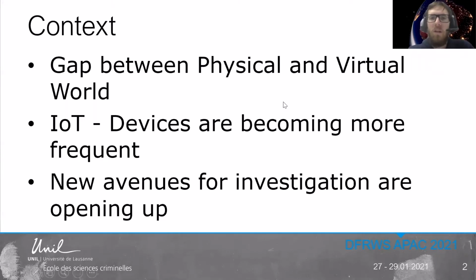Now, as you are all aware, there is a gap between the physical and the virtual world. You are also likely aware that there are devices such as IoT that are allowing us to bridge this gap, using digital evidence to give an opinion about what is happening in the physical world. Those IoT devices are becoming more and more prevalent and are opening up new avenues for investigation. Today, I'd like to talk to you about one of those avenues.